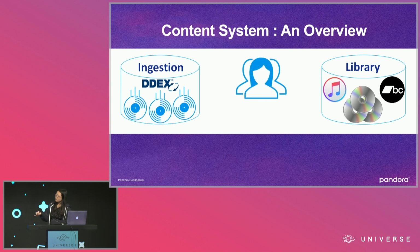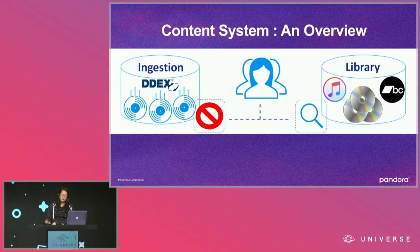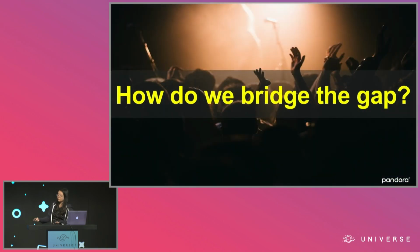And so the tools that our curators are using are built on our legacy frameworks. They're built on older and outdated frameworks, and they're hard to use and clunky. They allow visibility into the library, but they don't have the tools to actually view into our ingestion system. So we need a tool to help them in order to facilitate getting content into Pandora. So the question becomes, how do we bridge this gap?